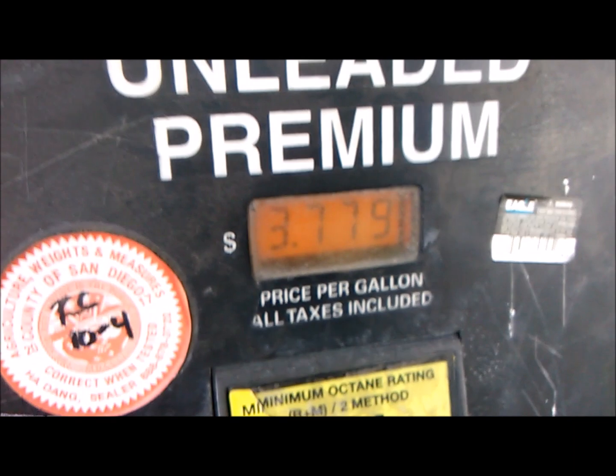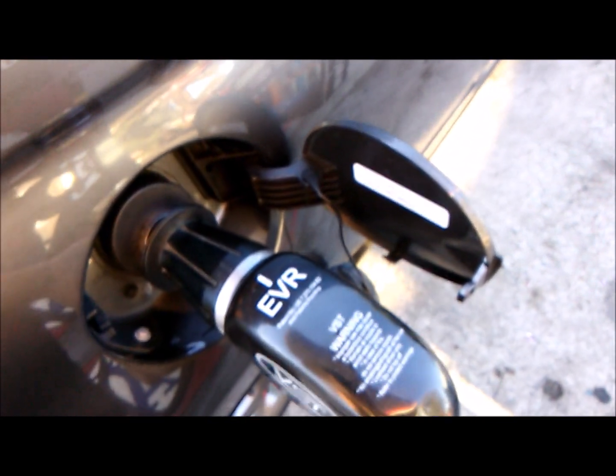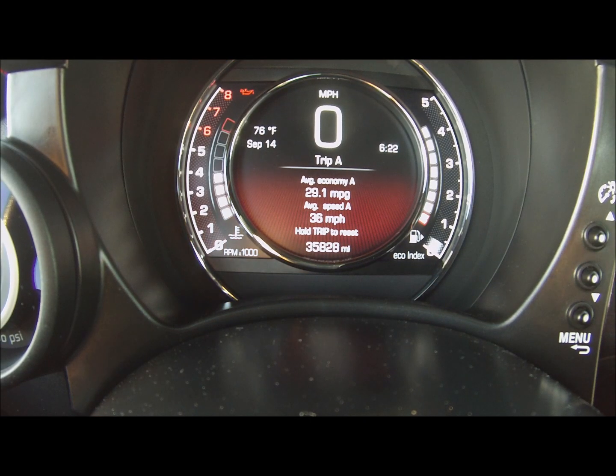I'm choosing the gas station closest to the freeway to maximize fuel efficiency. 2 clicks. One more. There you go. 2-click method. 3.492 gallons added. Okay, my actual MPG was 28.5 miles per gallon, so it was like 0.6 off. But that's why we always do the math.